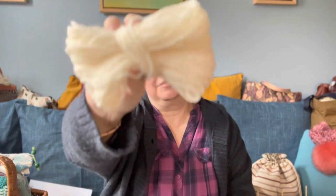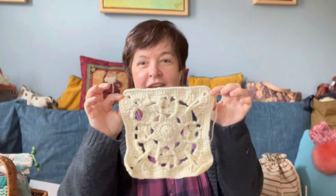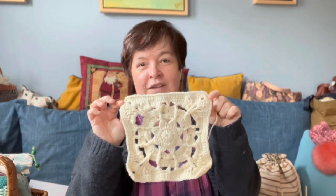Then my next project, you might call it a finished project, but I haven't written the pattern down. So I was using some vintage wool, which I had in stash, and I've made a square. This is for the Snowflake Challenge.